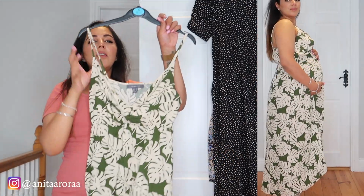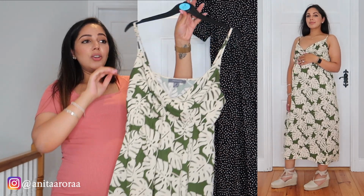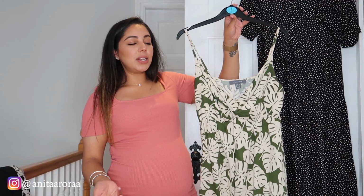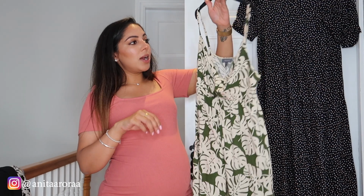And I think this is convenient if you've got a barbecue to go to or a garden party. It's really nice and dressy. And again, you can just put a cardigan over this if it's too cold, or if you're going into the night, you can just take a cardigan with you just to cover your arms. So yeah, that's something I've been loving during my pregnancy.